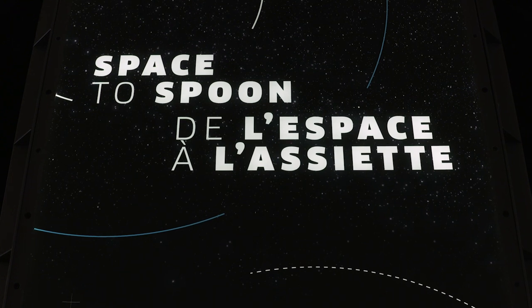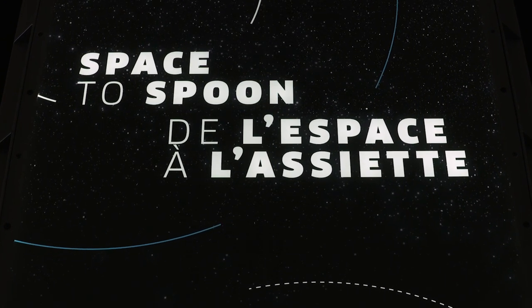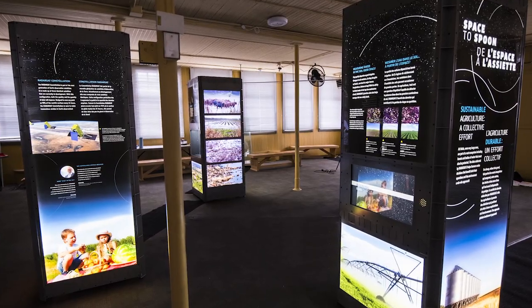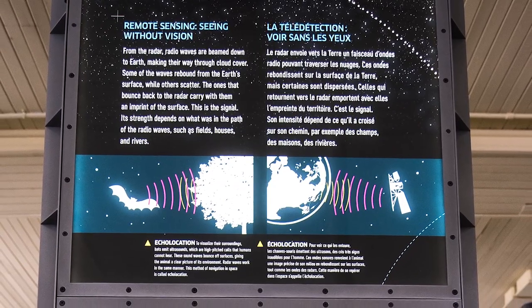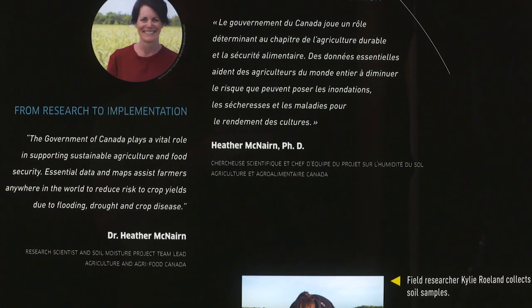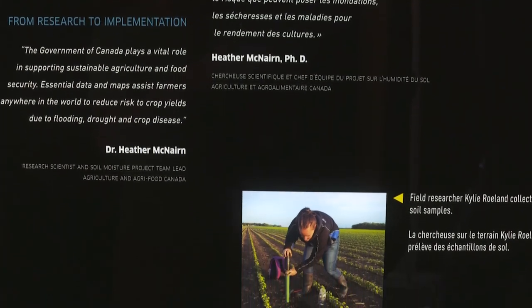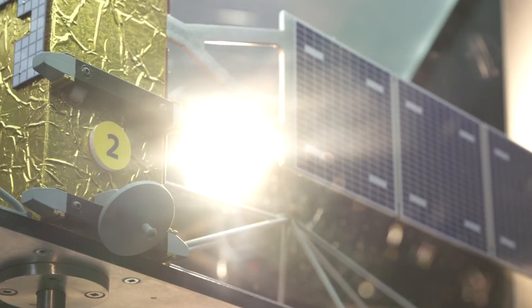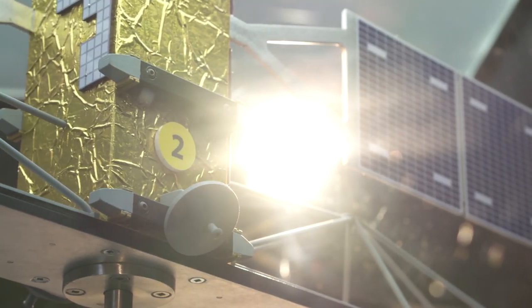We also worked with the Canadian Space Agency to develop Space to Spoon, a traveling technozone that demonstrates how space technology can benefit sustainable agriculture. It is a perfect example of the science, technology, engineering, and math that support the production of our food, fibers, and energy sources. It also highlights the Canadian Space Agency's Earth observation satellite, RADARSAT-2, and its cutting-edge successor, RADARSAT Constellation.